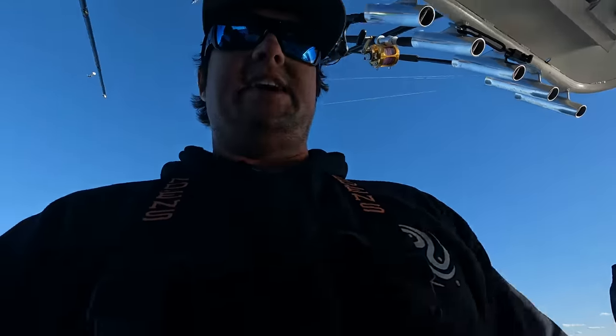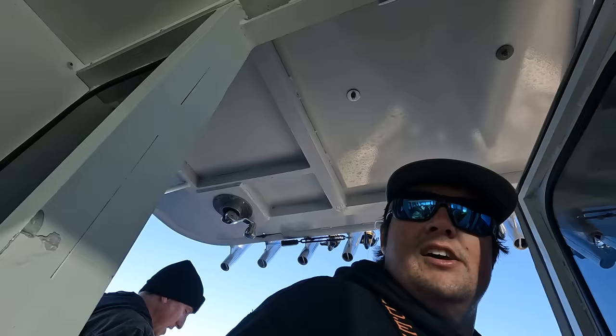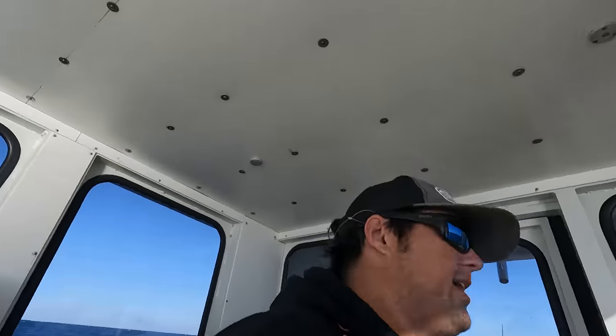False mutt. For some reason, the state of Florida decided that they are classified as aquarium fish and cannot be kept if they are dead or over 4 inches, which is the stupidest thing I've ever seen. But nonetheless, very pretty, very cool, very fun.